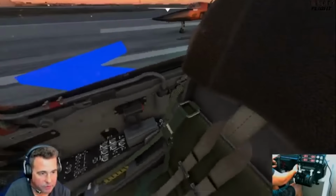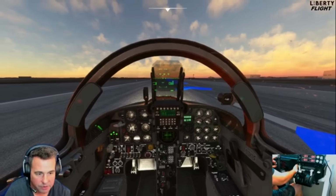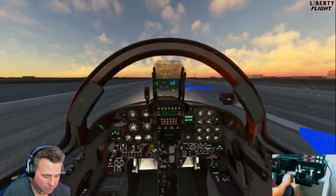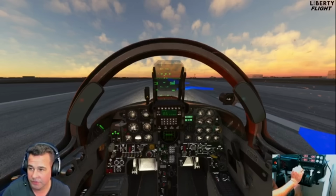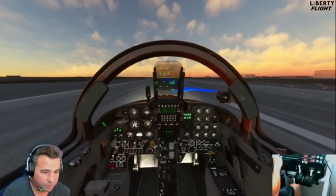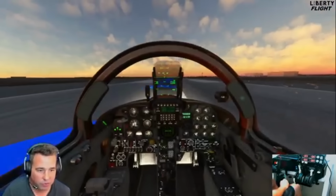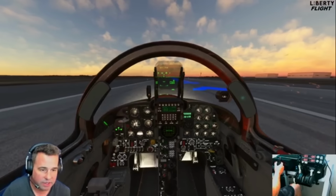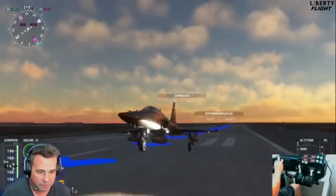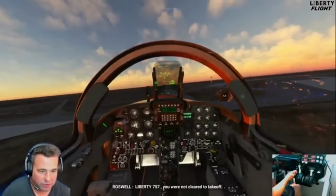Alright, we got Ninja right there. He's going to be our wingman for takeoff here. Make it a little bit more fun that way. Here we go, guys. I'm going to put throttles up now. Let's go. Whoa. Man, this thing is a rocket. Alright, 70 knots, 110, 120. We're pulling up. Full afterburners are on.